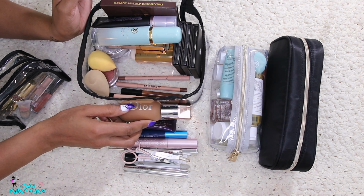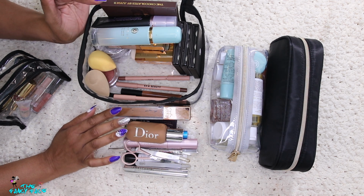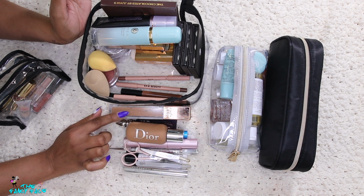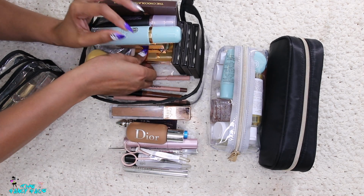So I decided this time around to bring two foundations. These are the two that I've been loving. Didn't need to pack two, so I feel like I could reduce it to just one if I really wanted to. And then I have my powder.